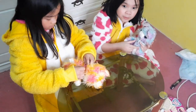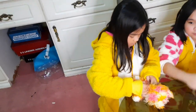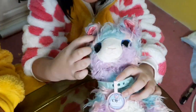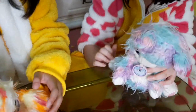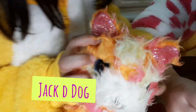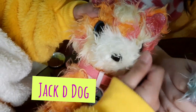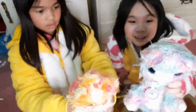Actually, it's the unboxing of Scruff-a-Luvs! Okay, what is the outcome? Can you show it to me? This is Lily. Who's this one? This is the old one. This is Lily. And this is Jack, the new one. Are they both llamas? No. May I see the face of the new one? There's a nose. They have a nose. Another one is Lele. Hold it nicely.